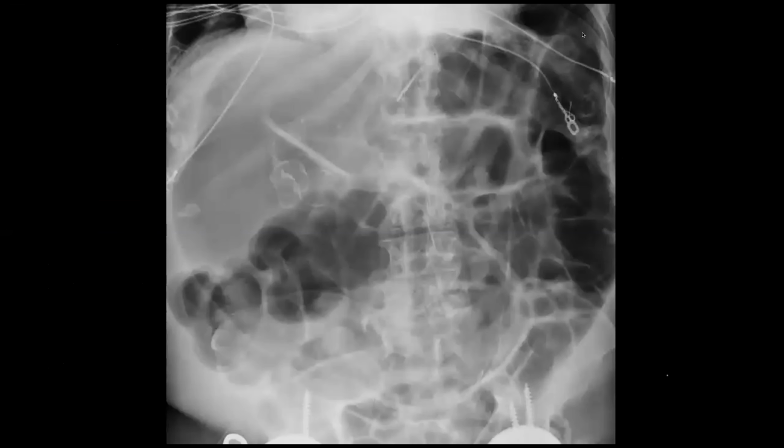Okay, this is my first case. I need you guys to take it. So forget the bowel and just tell me what you think about these calcifications up here. You can type in or speak up.